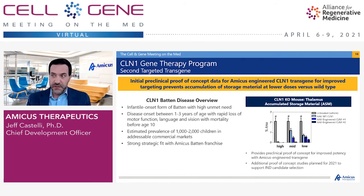And again, we were able to show that that Amicus engineered transgene had more potency, and in this case was better able to prevent the accumulated storage material that we see in the thalamus accumulating in the CLN1 knockout mice. And that is represented here in the two bars on the far right, the dark blue and the darker blue, are two different engineered constructs, again, in the same capsids. And you can see that there's more potency with that Amicus engineered transgene.